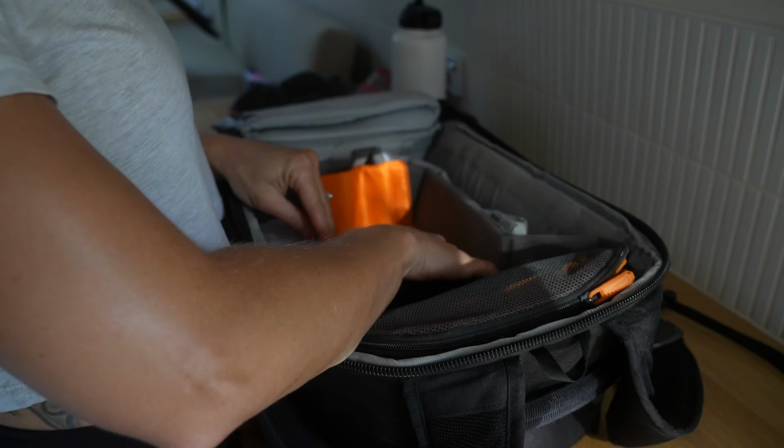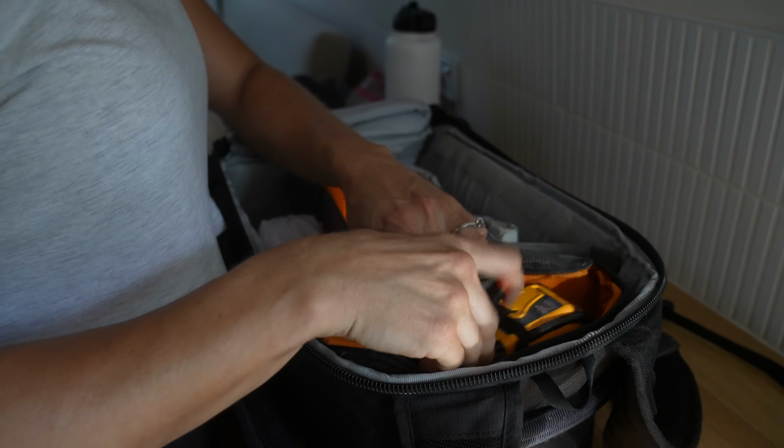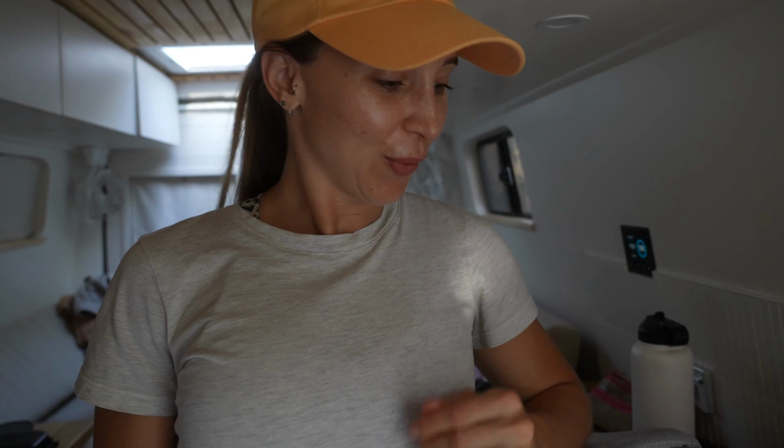Camera check. EPIRB check. Yeah, copy Roger. Radio check. Head torch check. Spare shirt because it's a crazy hike. Check. Okay, these are the things I need for tonight's sunset hike. We're going up Mount Tibrogargan. It's one of the biggest here in the Glasshouse Mountains.